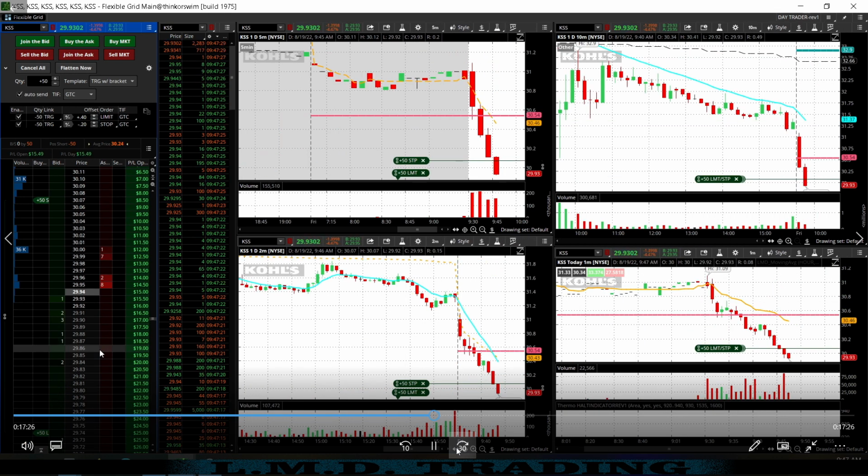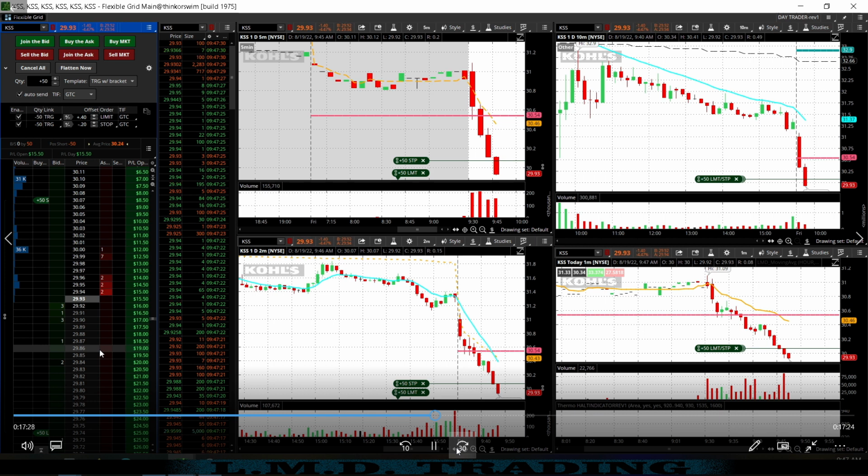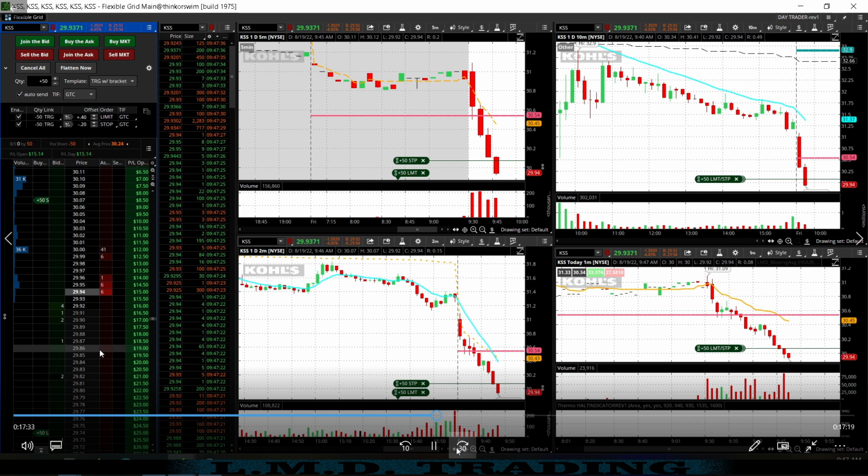Speed it up. We're back looking at Kohl's. Kohl's is doing good. Look at that. Look at those huge red candles on the 5.